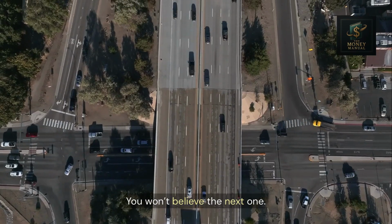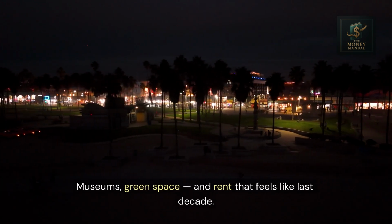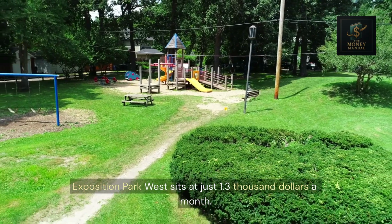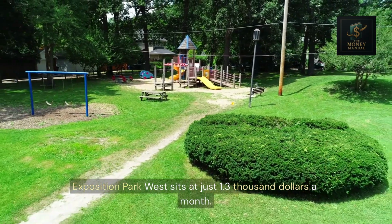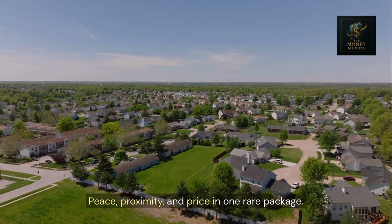You won't believe the next one. Museums, green space, and rent that feels like last decade. Exposition Park West sits at just $1.3 thousand a month. It's LA's best-kept secret. Peace, proximity, and price in one rare package.